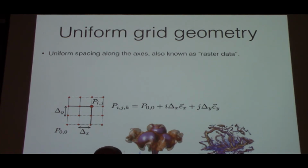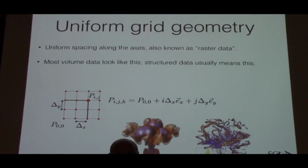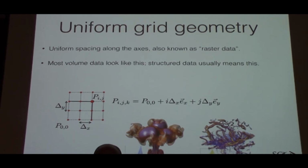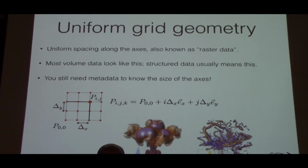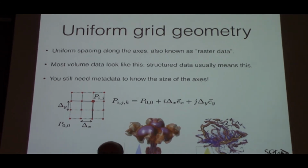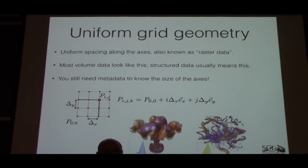So the most common data are uniform grids. When we're working with volume data, these are 99% of the time what we're going to be working with. Certainly for this class, that's what we're going to be working with. It's also known as raster data. Structurally, this means that you have uniform spacing between the vertices. And what's great about this is that you don't need to store any connectivity information at all.